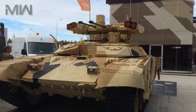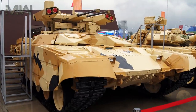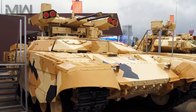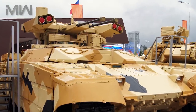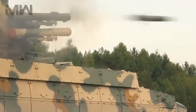The overseer of the Russian Defense and Space Industries said future versions of the BMPT will likely be based on the Armata Universal Combat Platform. Of its armament and FCS, the two automatic grenade launchers are removed, along with its operators, which reduces the crew to just three.